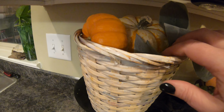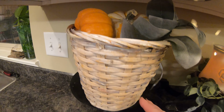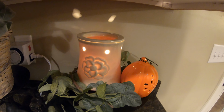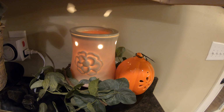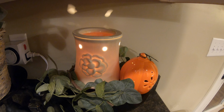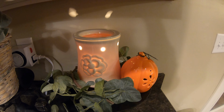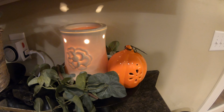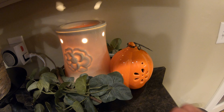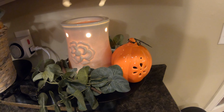These are real pumpkins with some lamb's ear. And then my warmer that has the most beautiful fall festive smell. I absolutely love it. I wish you could smell how good it is. And this other little ceramic pumpkin that I believe came from the Dollar Tree this year.